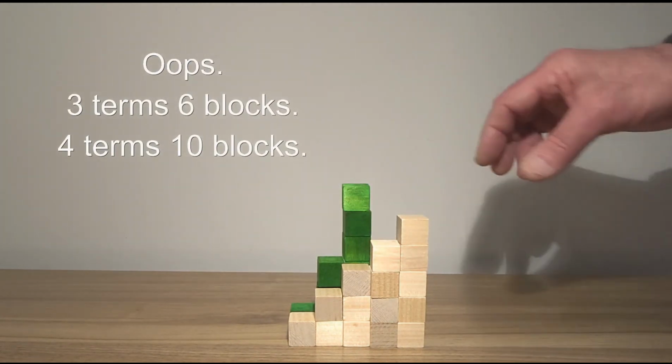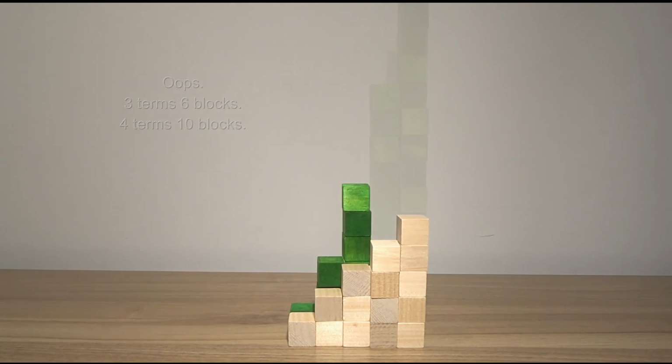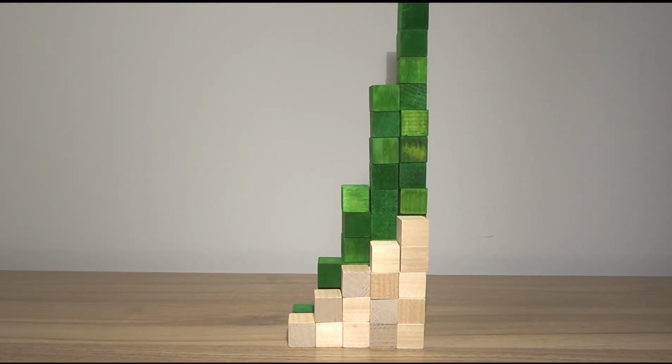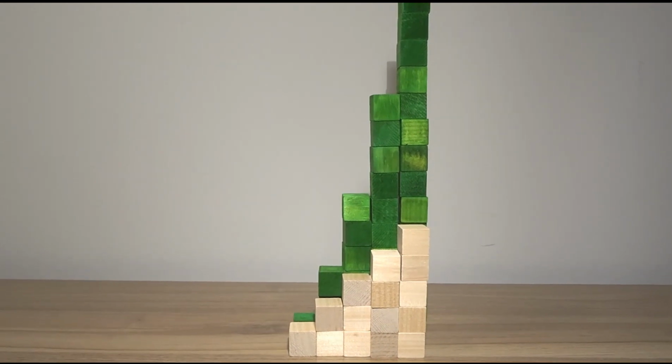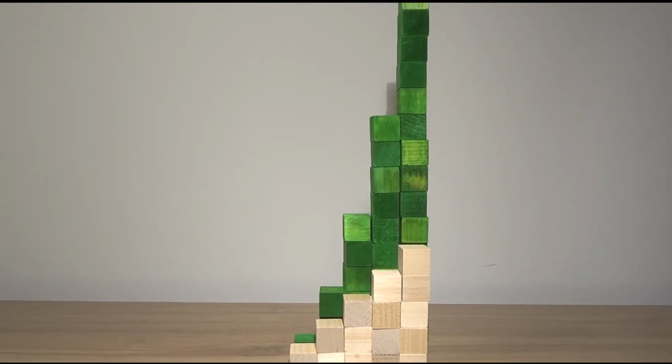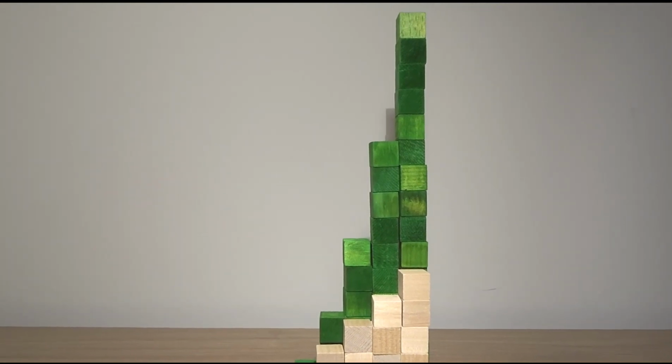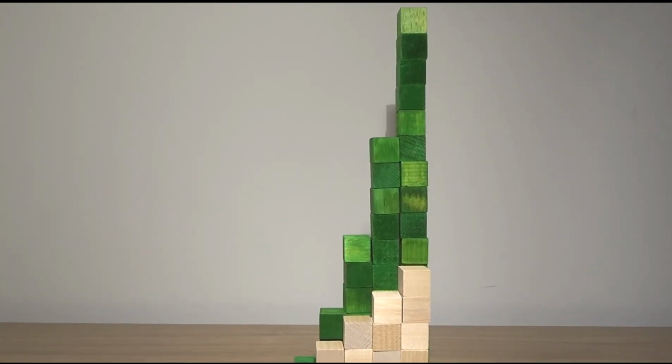And we can continue like that, building towers, and we get a very big tower. And I even have to change the camera angle so you can see the top of it.